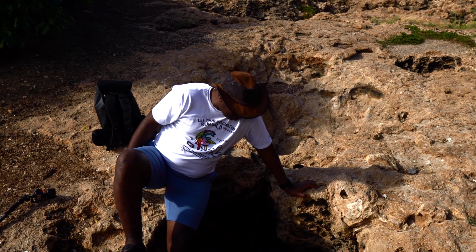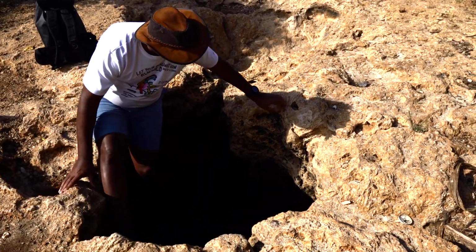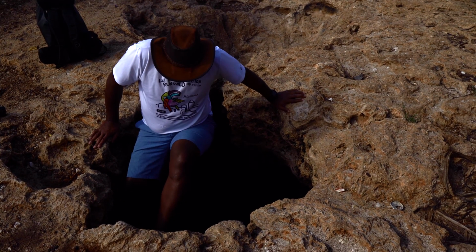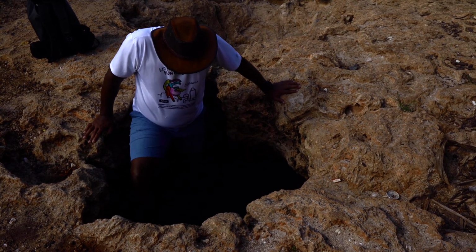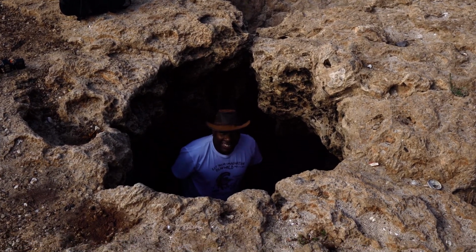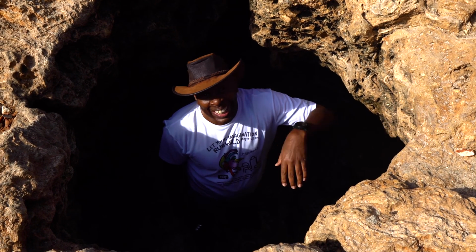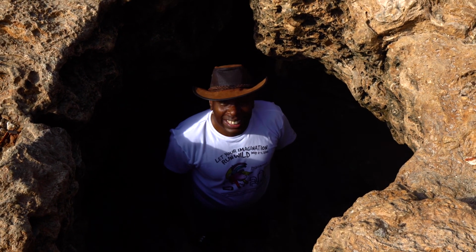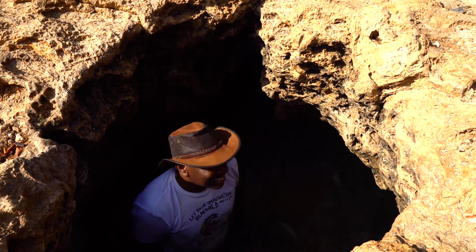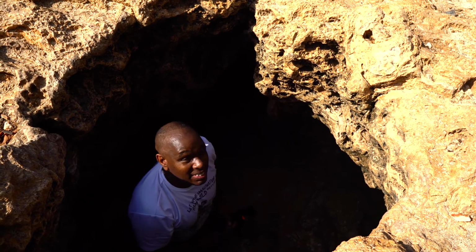It's about a 7 or 8 foot drop, so you definitely want to be careful when you get in here. Oh, excellent. Now that I'm in, that's the easy part. Getting out, it's a different story. But we'll worry about that a little bit later. All right, let's go do some exploring. Might be a good idea to take my hat off though. All right, let's go.